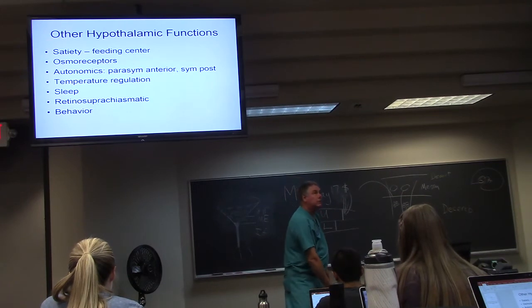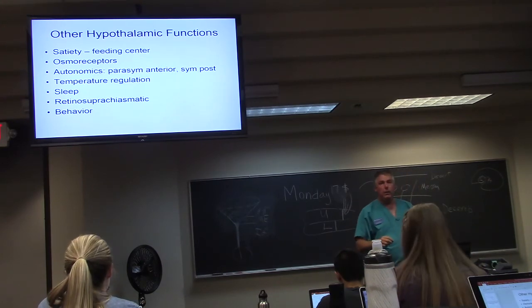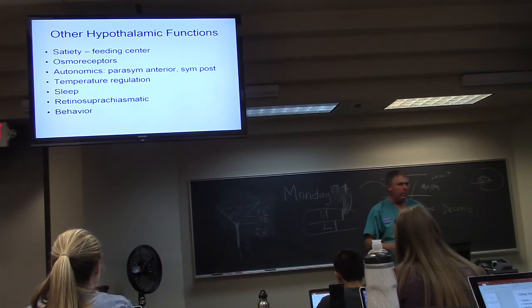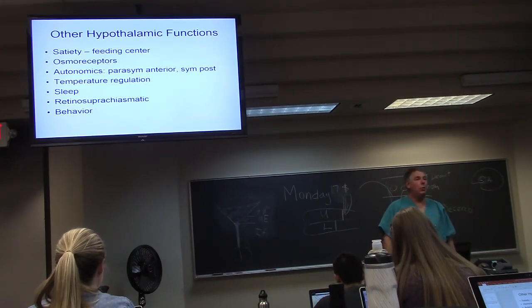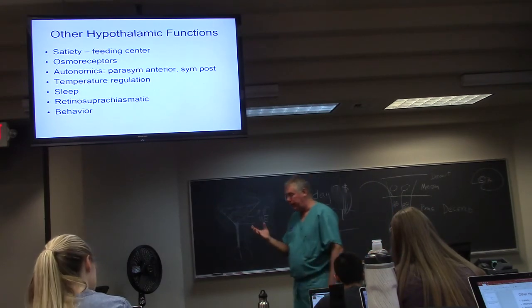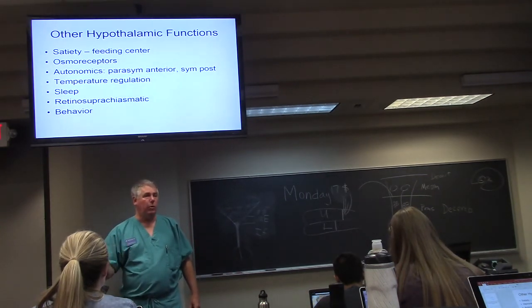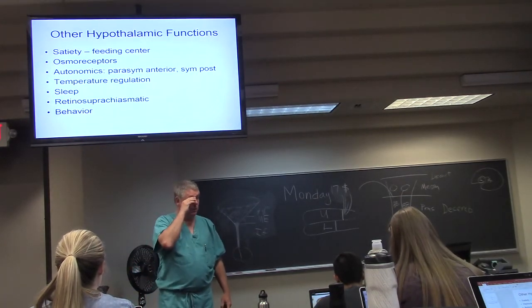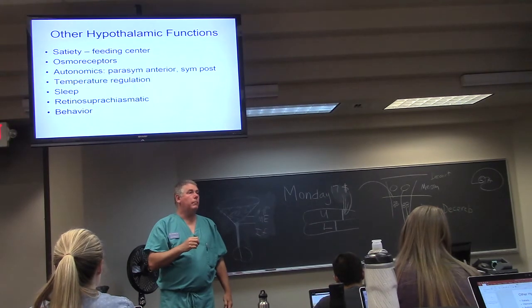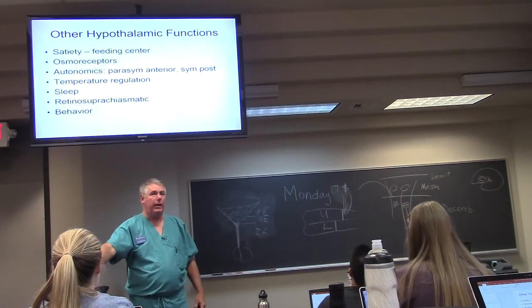Other hypothalamic functions include satiety, turning on and turning off the desire to eat. You've ingested enough calories, you can stop now. A lot of this has to do with your blood sugar level, which is also in there. Osmoreceptors, you know that the osmotic pressure of the blood, the ability to retain or lose sodium to maintain that, comes from the hypothalamus. Because you regulate ACTH, right? ACTH is going to regulate aldosterone.